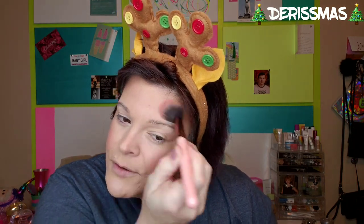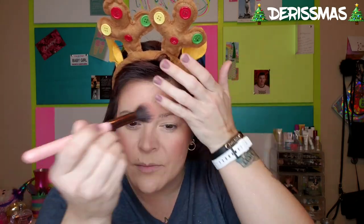Oh, yes, yes, yes. Oh, okay. I like it. And I feel like it's really easy to blend, too. Very easy. I don't know how this would work on medium to deep skin tones. For sure, this is not going to work on deep skin tones. And I don't even know for myself when I'm more tan in the summertime. I don't know if it would work then, even for myself. But I love how it's very soft, very diffused. For right now, for fall, winter, beautiful.